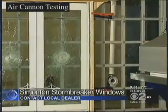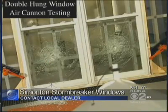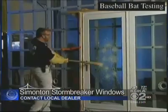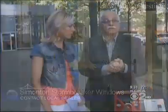So the fact is that, and this is by Simonton, great product. And their windows are actually in the Weather Museum, which is interesting. But the neat thing is these are available, and people just don't know about them. Yeah. And that's why we do these segments. What a great safety tool to make them available. Yeah. Cool, huh?